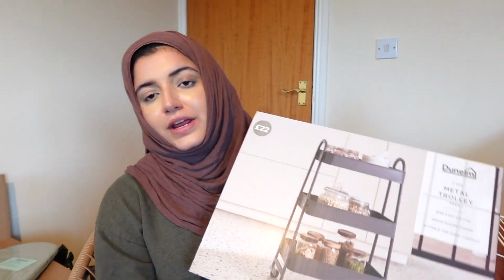I then purchased this trolley, which I got in store today. I just saw this online. This is £22 and it's a 3-tier metal trolley and it's great as well. So I've got a little bit of a grey theme going on.